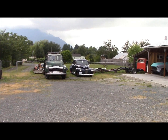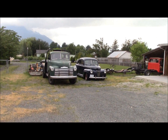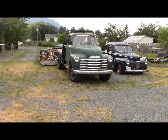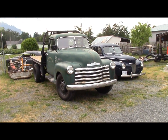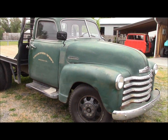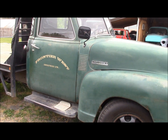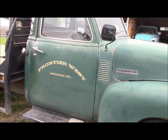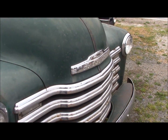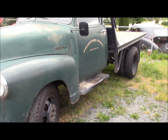This gentleman brought me in a 1950 Chev pickup. He bought this truck. It's kind of got that patina look going on. He's got a business himself. I talked to this guy around a month ago, so I knew it was coming in, but as normal, I get behind and I forget what's coming in, and it showed up, and well, I said I'd do it, so I'll do it. His business is Frontier West Industries. He's into construction and stuff like that. He bought this truck. He loves the patina. And he came to me because he said I was highly recommended from somebody, and he's seen some of my cars that got patina on them.